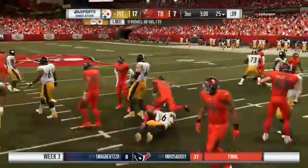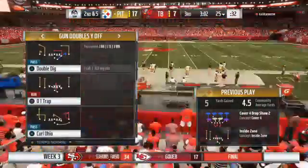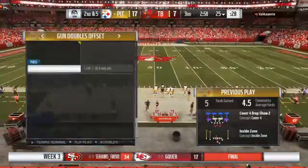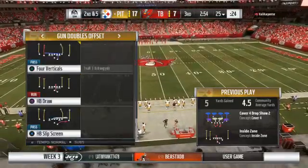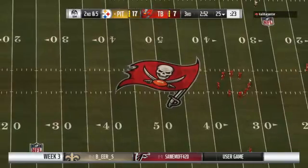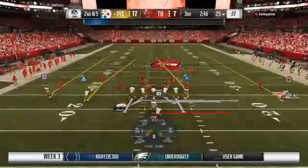And he'll find some space up to about the 25. Tackle there by Leighton Vander Esch. 3rd quarter and you've got the lead. You're not ready to go into that 4-minute offense to close the game out, but a running game can really benefit your team right now. Here's a 2nd and 5 now from the 25.